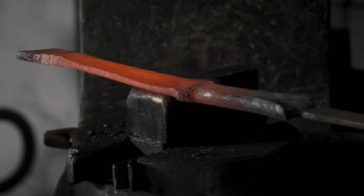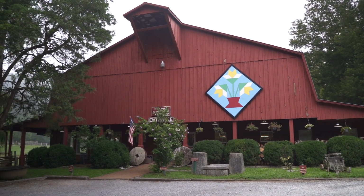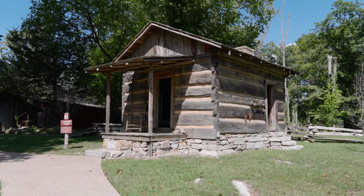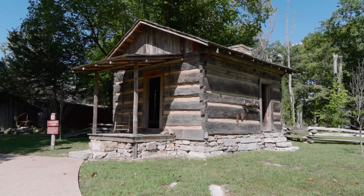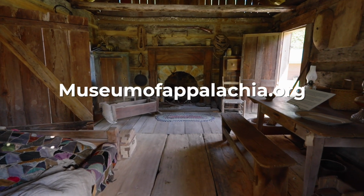The Museum of Appalachia is also a great place to get married, plan a get-together, or hold a corporate retreat. They can handle groups of all sizes. You can also support the museum by becoming a member. All of the information is on their website at museumofappalachia.org. So plan a trip today to visit the museum and discover the stories of Appalachia and the enduring legacy of its people.